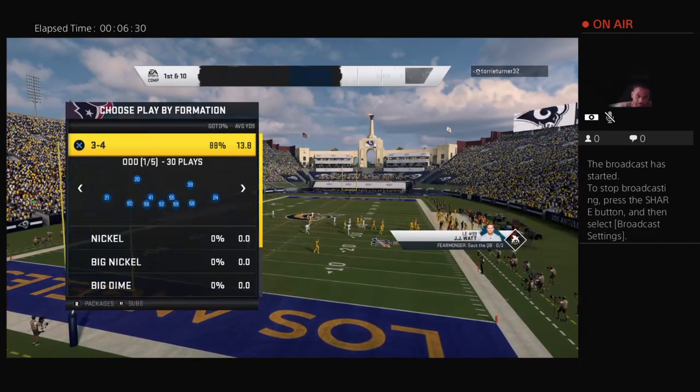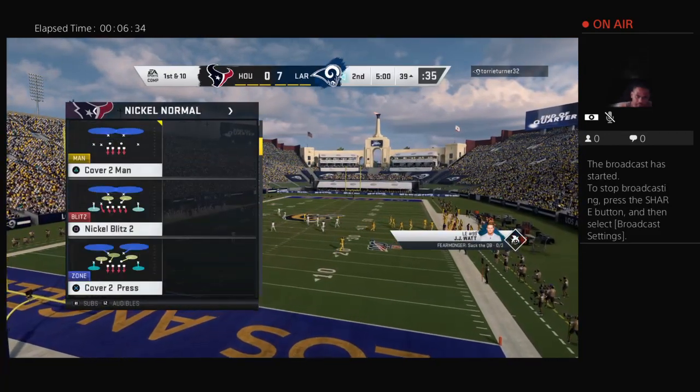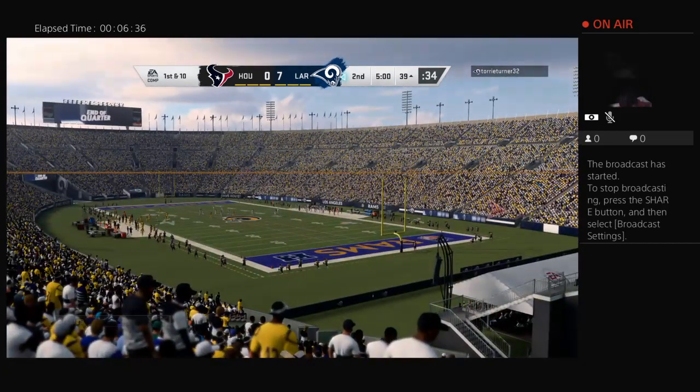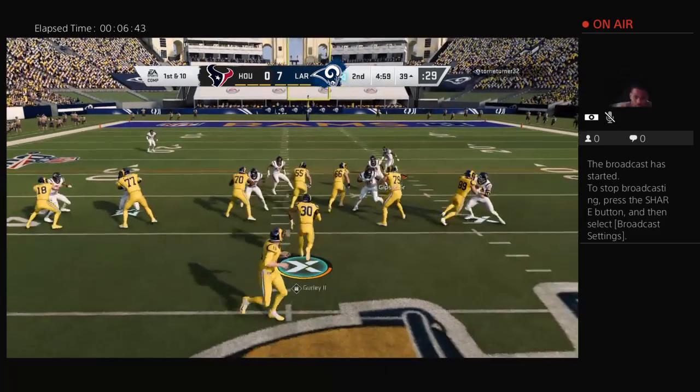2nd quarter now from Los Angeles. It is the Rams in possession as they've got it with a 1st and 10. Here's the Los Angeles offense as they get set to take possession. And they're hoping to redo their efforts in the last drive when they got into the end zone.